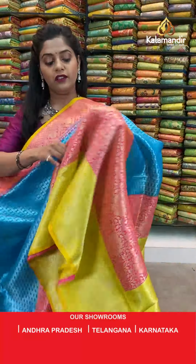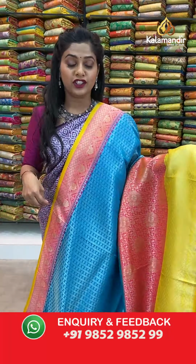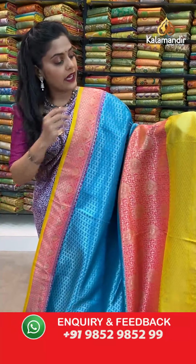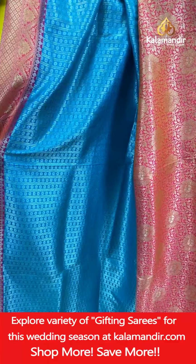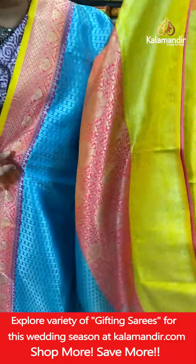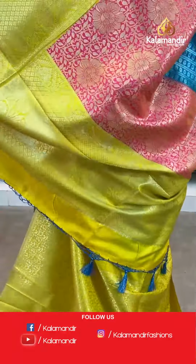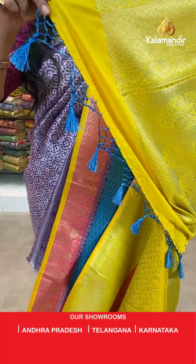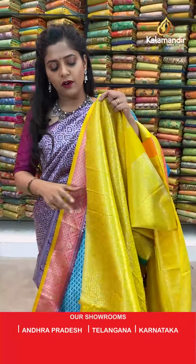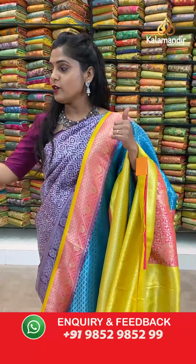So I'm holding on to a very unique, lovely trendy combination, in fact, of blue, pink and yellow. Same pattern from the previous saree. Brocade design and line design, floral jal work and diamond design here on the border. Floral pattern in zari weaving work on the entire pallu with tassels at the bottom. And then comes the floral design, floral jal work on the blouse piece, which is contrasting yellow in color.